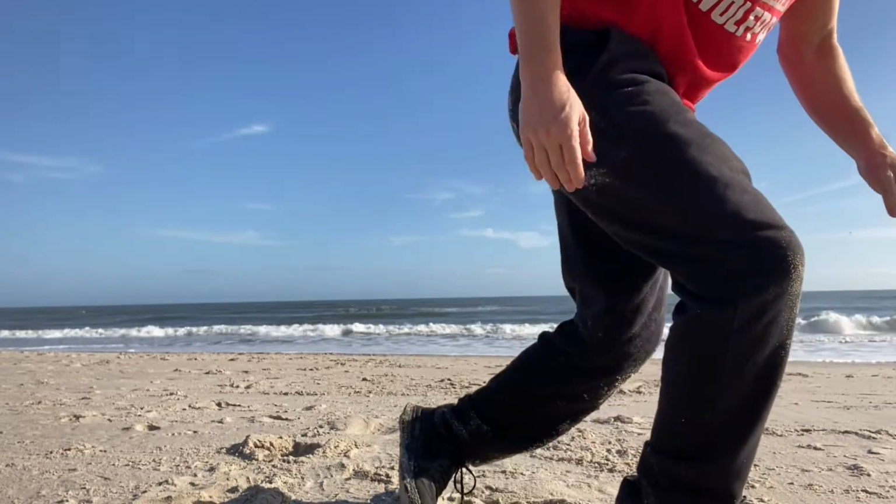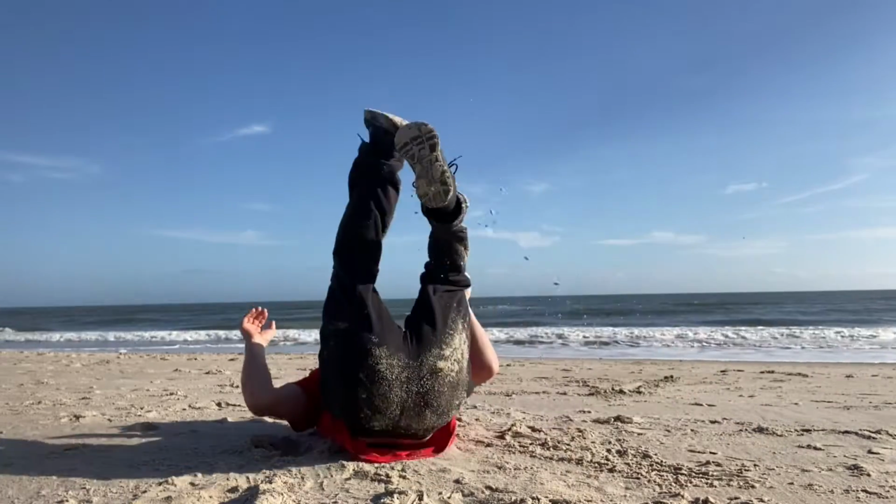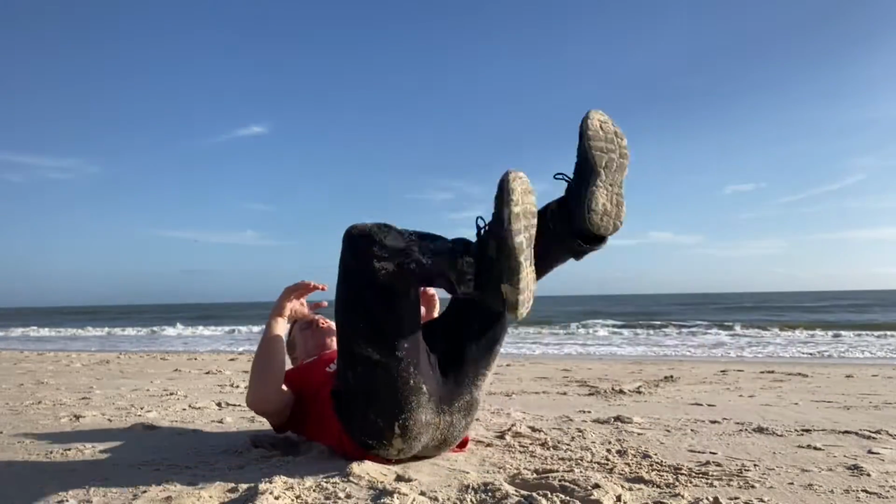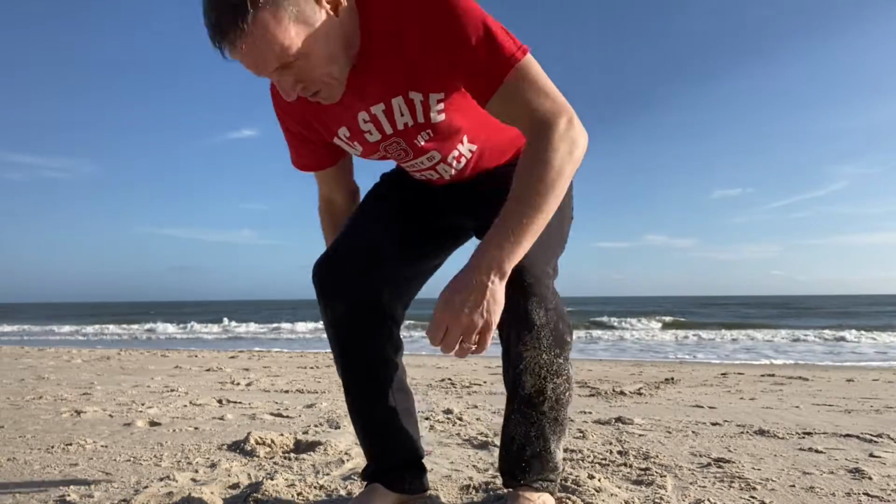And finally, we're going to do some rocking stand-ups. Not that I rock at them in any way. They're a fairly challenging exercise, but you tuck one leg underneath the other, roll back on your back, switch up your legs, and now you're standing up again. You see I'm pushing off on my hand? Preferable not to, but just do your best.